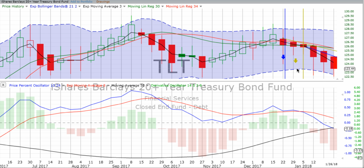TLT, the 20-year bonds, what are they? Well, when the market's surging, you would expect bonds to be going down. Bonds are a safe haven when the stock market's not doing well. And who wants to be in bonds when the market's doing well? Well, that's what we're seeing.